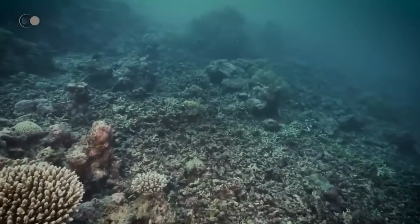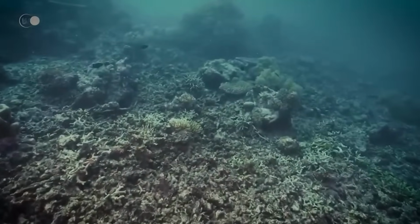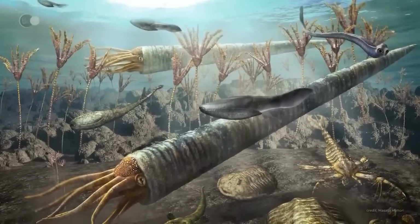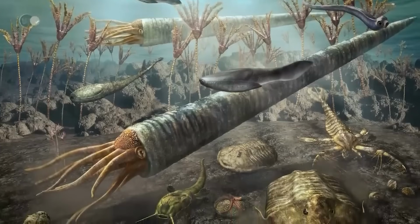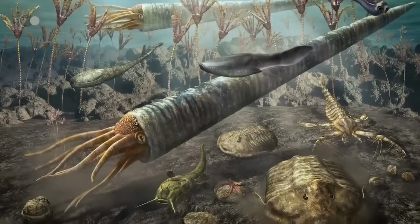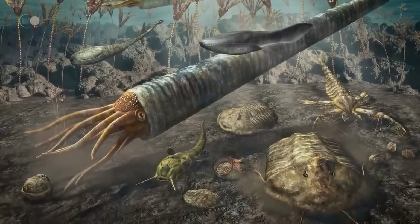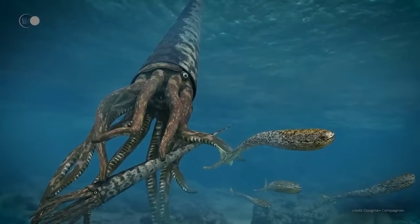For some, driven by their survival instinct, eating habits change. Predators accustomed to choosing their food must now make do with what they are lucky enough to find. Some even start eating corpses, something they would never have done before. Some species will eventually leave the dying reefs in search of food.